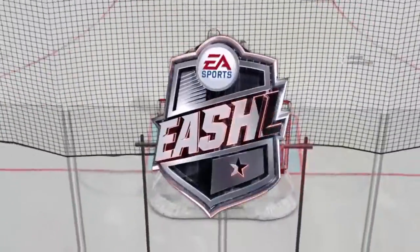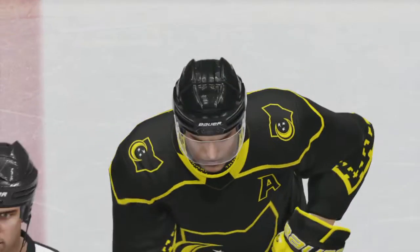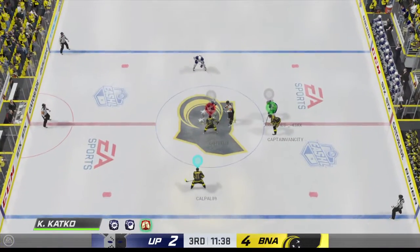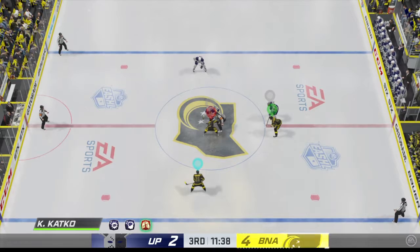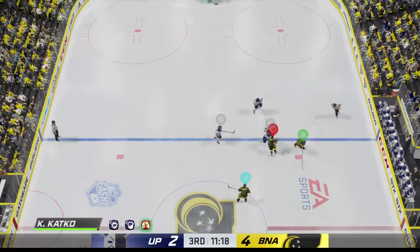Don't go anywhere near the bench. Too many different opinions. Collect your thoughts and make your play. Vancouver's been the better team tonight. They have turned good defense into solid offense, and they lead here in the third.